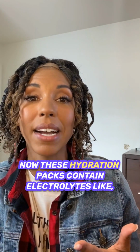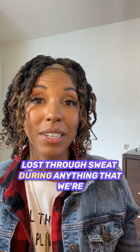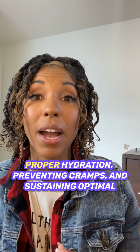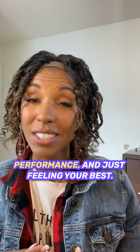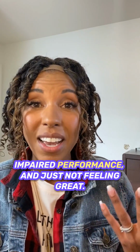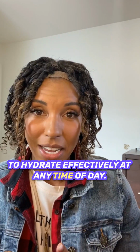Now, these hydration packs contain electrolytes like sodium, potassium, magnesium, and those are all lost through sweat anytime we're sweating. But replenishing these is crucial for maintaining proper hydration, preventing cramps, and sustaining optimal performance and just feeling your best. Dehydration can lead to decreased endurance, fatigue, impaired performance, and just not feeling great. So these packs are a very convenient way to hydrate effectively at any time of day.